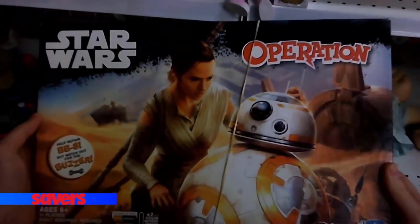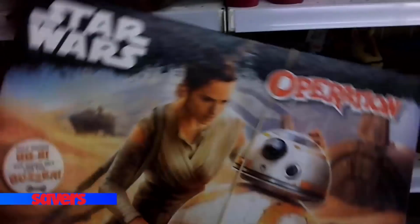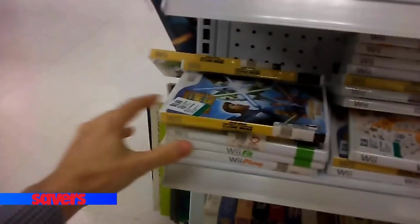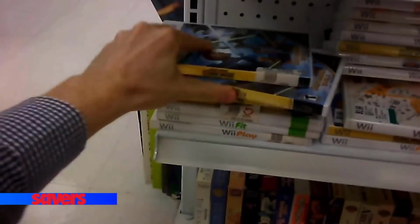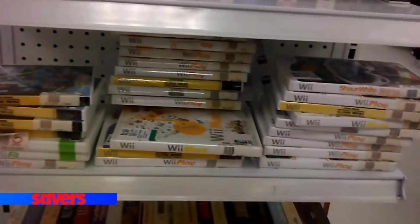Here we have a Star Wars Episode 7 operation. I've talked about licensing before, it's a great idea. Here's BB-8 on the operating table, great idea. Now some company somewhere dumped off this trash stock. We have some Star Wars Clone Wars, We Play, We Fit, just like unsellable trash, probably $1 a piece. It was probably GameStop came by and just dumped the stuff off.